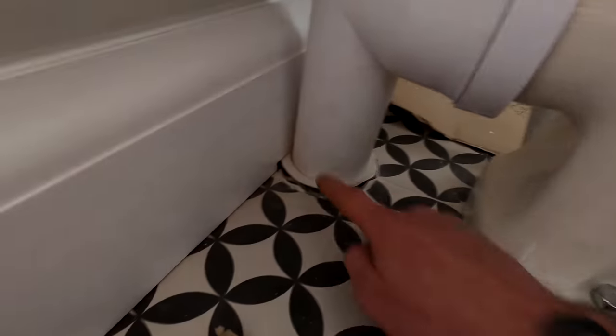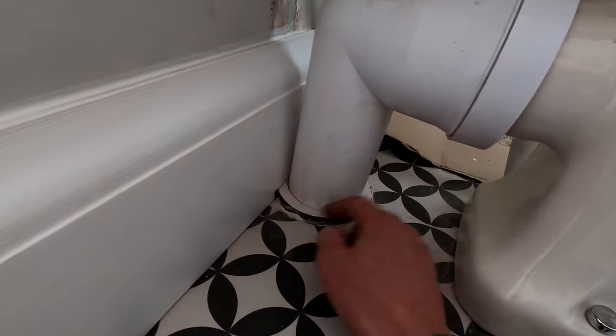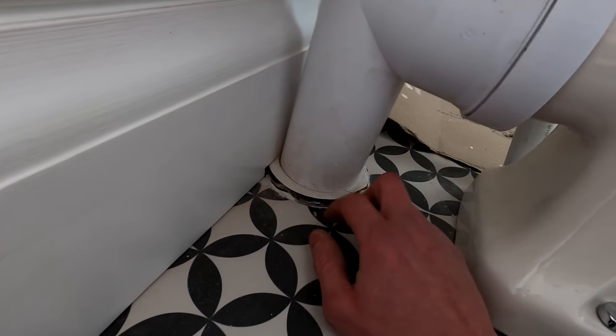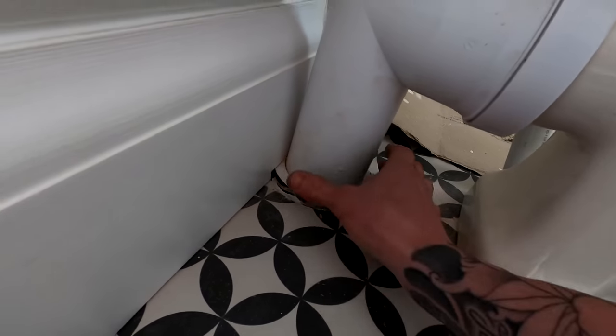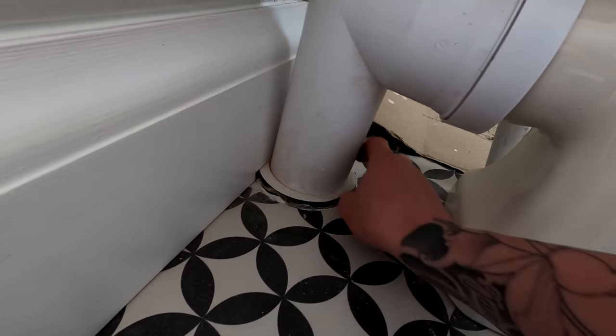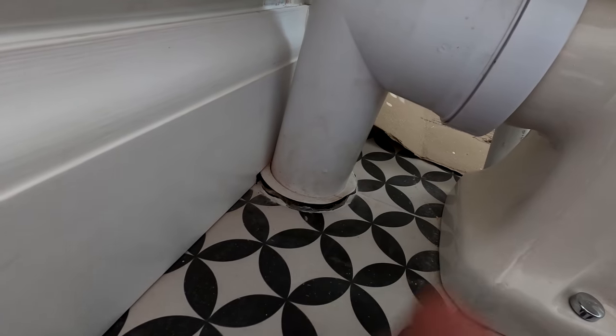So my job is to make a shroud for this, where our pan connector goes into the floor. Obviously you've got your rubber bung which goes into the 4-inch pipe beneath the ground, and we need to tidy this up a little bit. So I'm just going to make a nice wooden shroud which is going to cover this completely, just look tidy and clean it up basically.